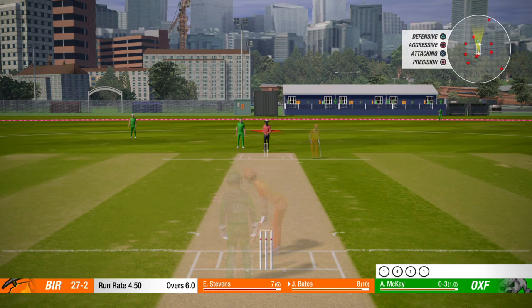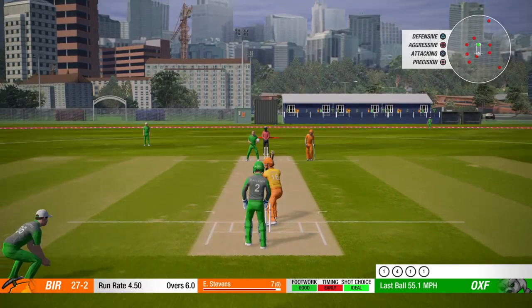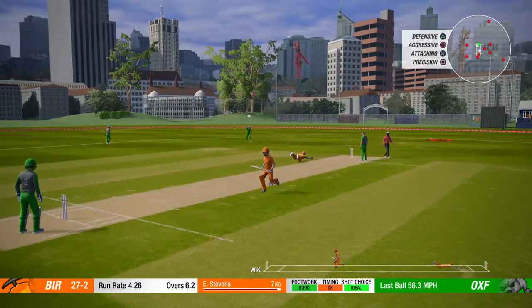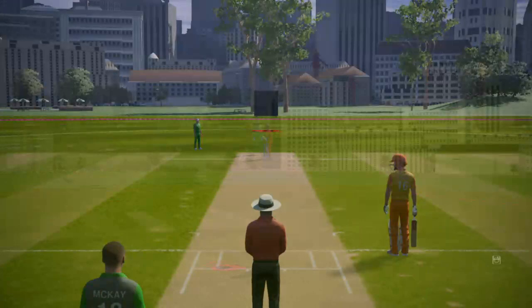To the spinner, oh joy. Oh, can't really pick him at the moment. Just take a guard on leg stump. Let's see if we can just open up the, just need to be coming in a bit late. I'm coming in way too early at the moment. A little bit better. Another tight run off the spinner again. It's slow going at the moment.